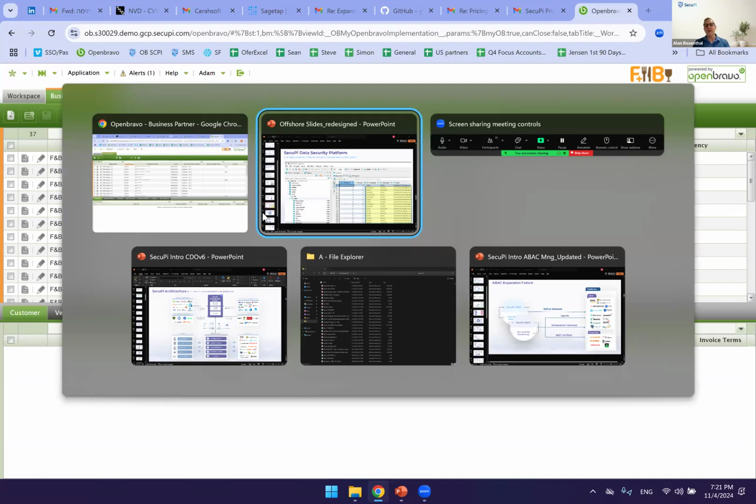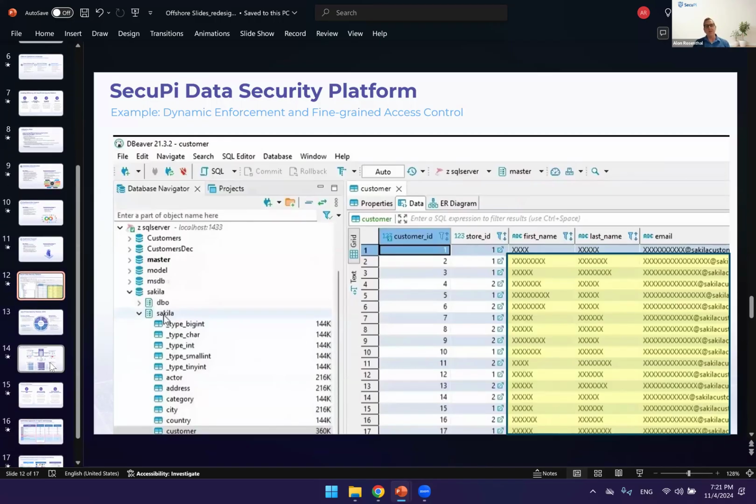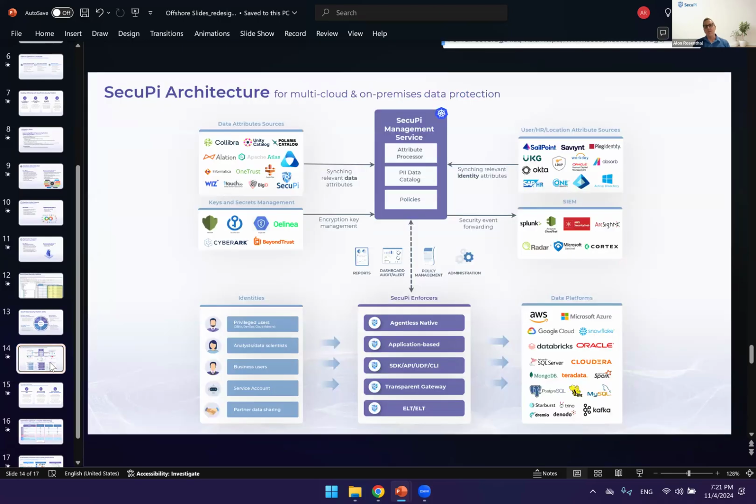How can it be done on all of those platforms in one? The way that it is performed is by installing a SecuPi management server, right? This is the central command post, the control plane to control all of those activities for all offshore work.